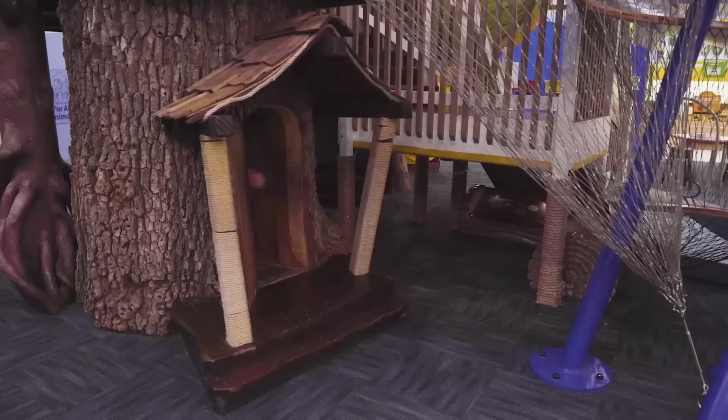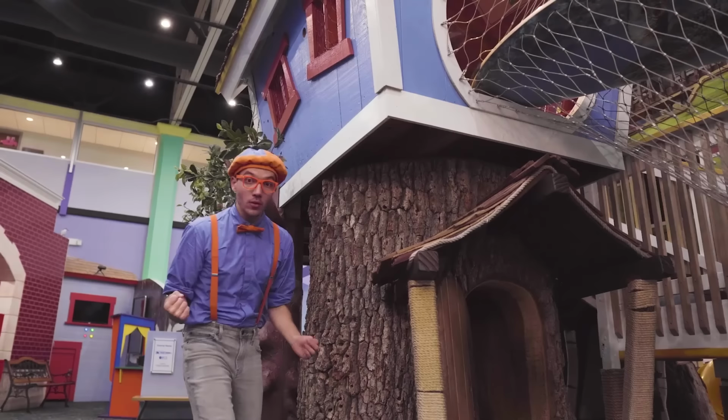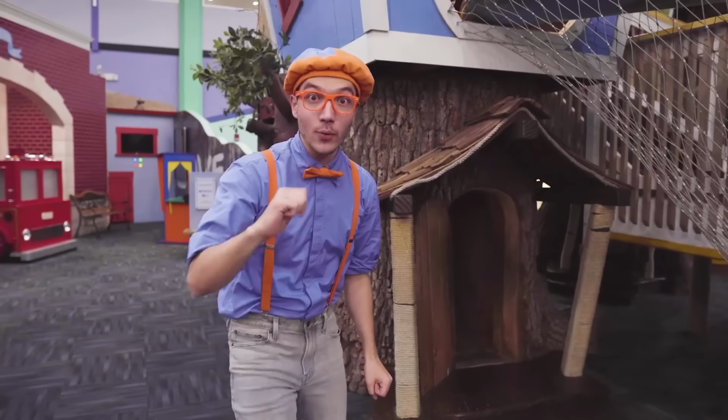Hey, whoa, I just came out of this really awesome treehouse. Hey, let's explore it a little. Whoa, look at it. This is so big. This tree is enormous. Yeah, look, it's so big that they built a house under the tree, or in the tree, and a house above the tree. Whoa! This is such a cool treehouse. I think you and I should go up in it. Come on!